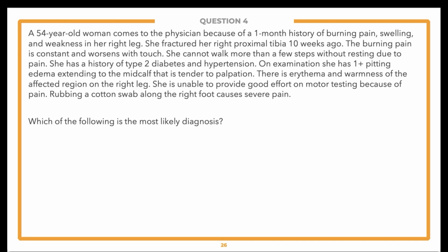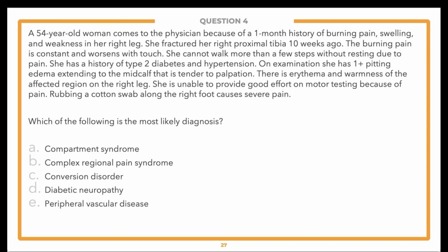So let's look at the question and the options. Again, we're looking for the most likely diagnosis. This is your classic step 1 style question, figuring out what's going on. Option E, peripheral vascular disease. Option D, diabetic neuropathy. Option C, conversion disorder. Option B, complex regional pain syndrome. Option A, compartment syndrome. Now, like I said, the questions have been getting harder, and this is a tough one, so I don't want you guys to be too worried about it. If you see an option here you don't recognize, don't freak out. We're going to talk about each of these options, what they mean, and how we interpret them.